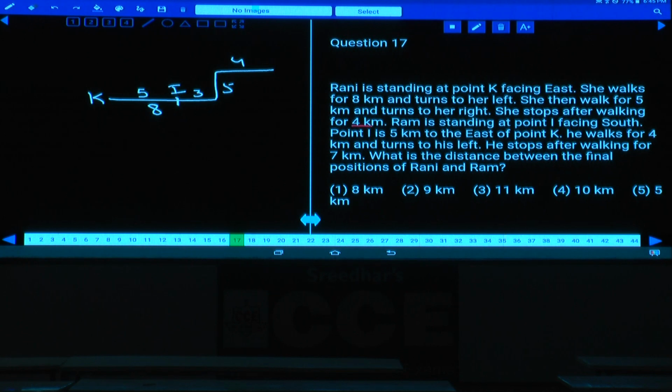Now this Ram, who is standing at point I facing south, walks for 4 kilometers. And this is the final position of Rani. Now this Ram is starting like this. First he walks for 4 kilometers, and then turns to his left. He stops after walking 7 kilometers. What is the distance between the final position of Rani and Ram?